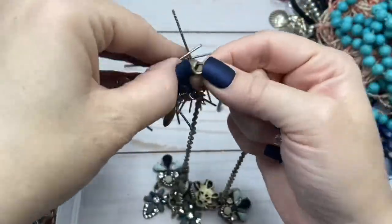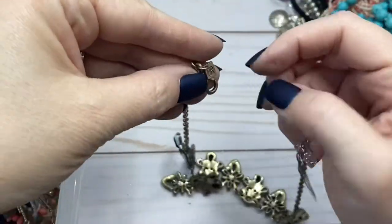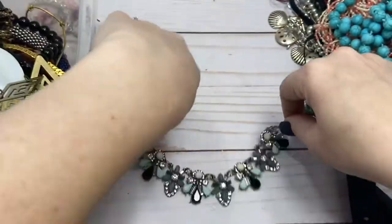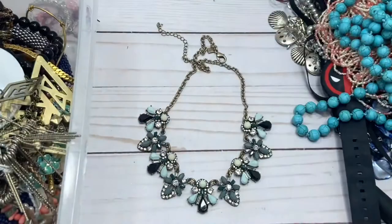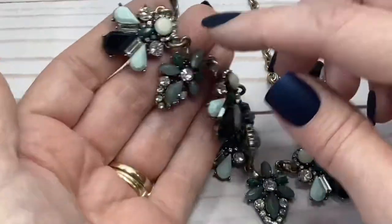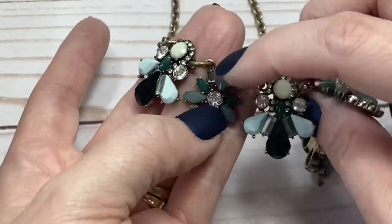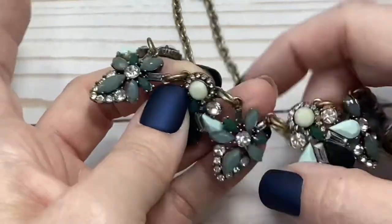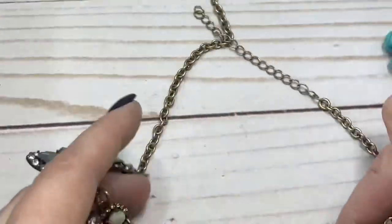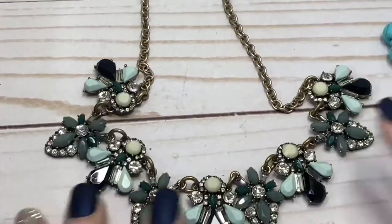See if we can get this guy untangled. Yes, it does have a charm which says it's from Banana Republic. And let's take a look and see if we have all the stones. All right, so yes, I believe all the stones. Yeah, I was afraid it was missing a baguette there, but it looks like everything is there. So I will do $6 on this Banana Republic piece. Very nice.